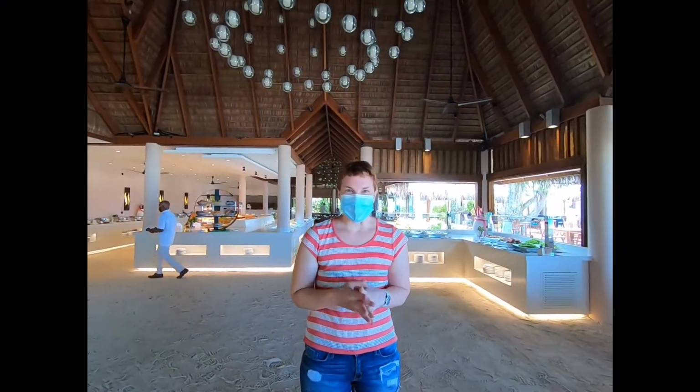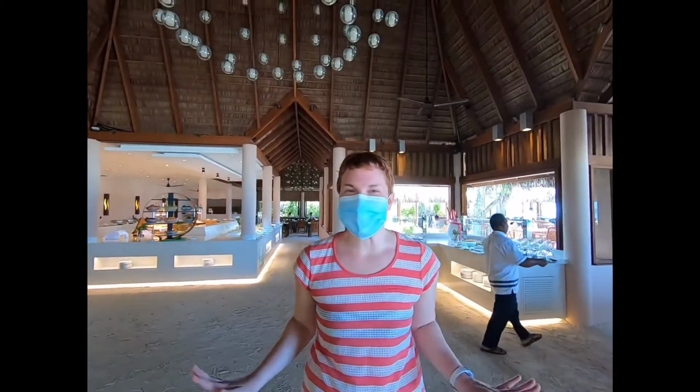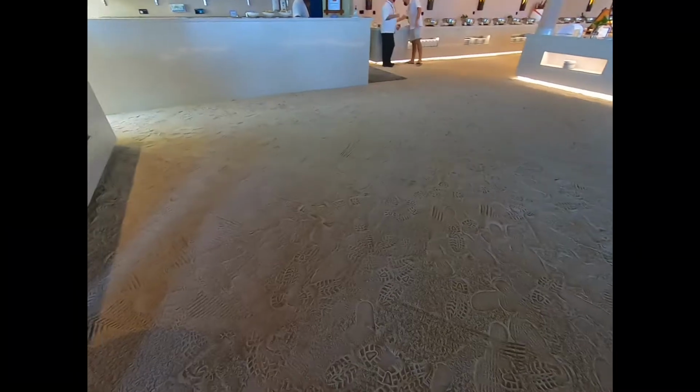Very, very tasty. So we're here at the lunch service for the Veligandu Resort, and the best part is shoes aren't required. As you can see, everything's covered in sand. So a very, very nice touch. Let's go over and check out the veggies first.